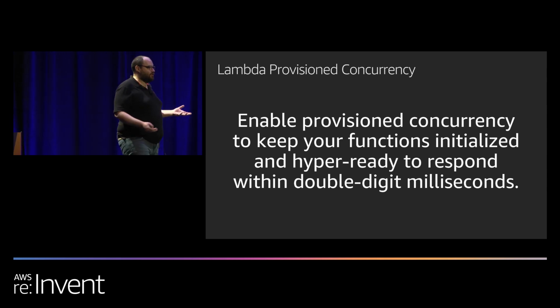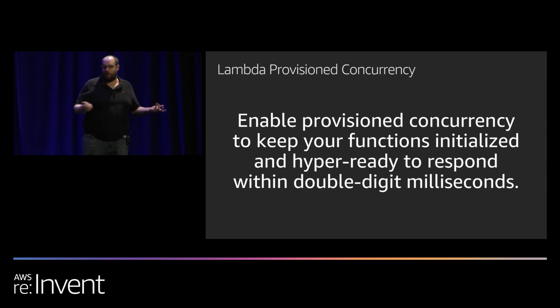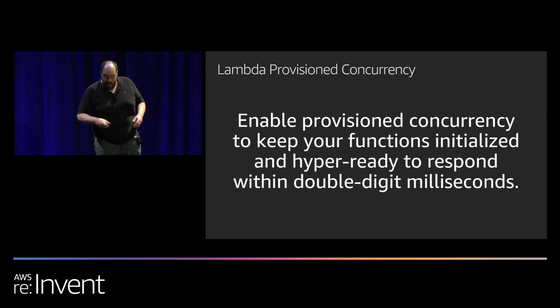This was a feature that we announced on Monday. Hopefully everyone in this room has seen this, but if you haven't, please go and check out the documentation. The short version is that turning on provisioned concurrency lets you keep your functions initialized and ready to respond within milliseconds.